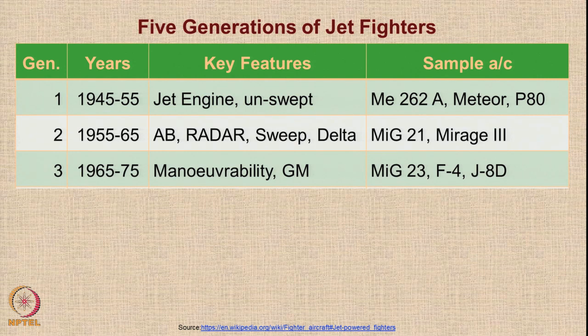The next generation was the mid 60s to mid 70s or early 70s, in which maneuverability and guided missiles were some of the key features which were brought into the aircraft technology. In this table belongs MiG-23, MiG-27, F-4 Phantom and from China the J-8D aircraft.